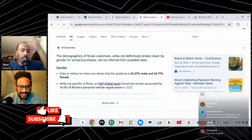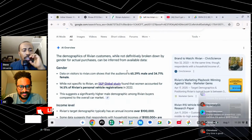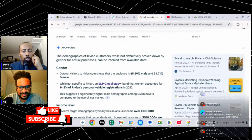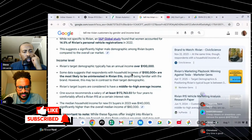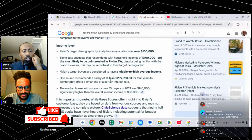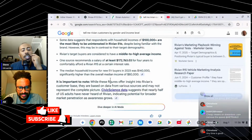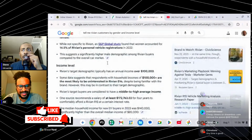Oh, look at this though. At least there are more females buying Rivian. When we looked at Tesla, over 70-something percent were male, only a small percentage females. And here, 65% male, almost 35% female. Income is over 100,000. One source recommends a salary of at least 172,000. Wow, look at that.